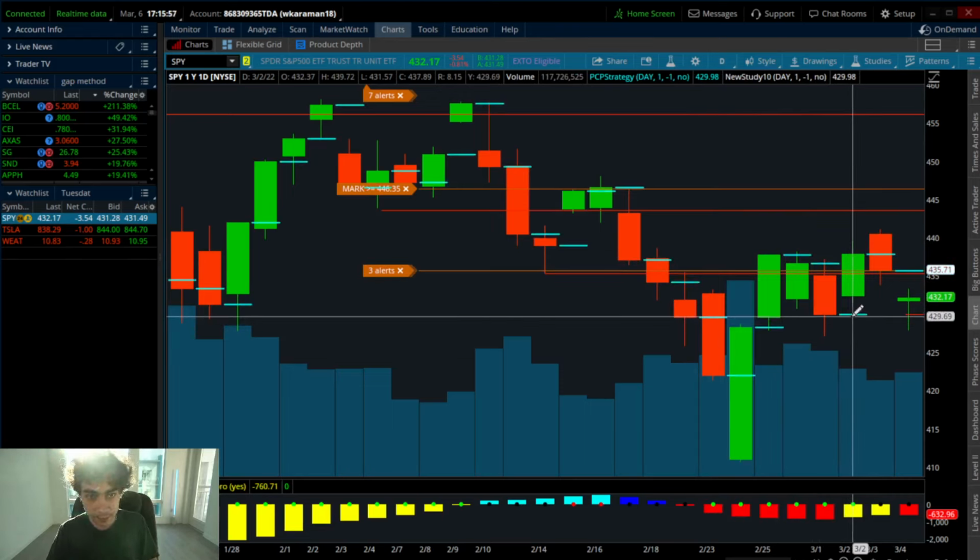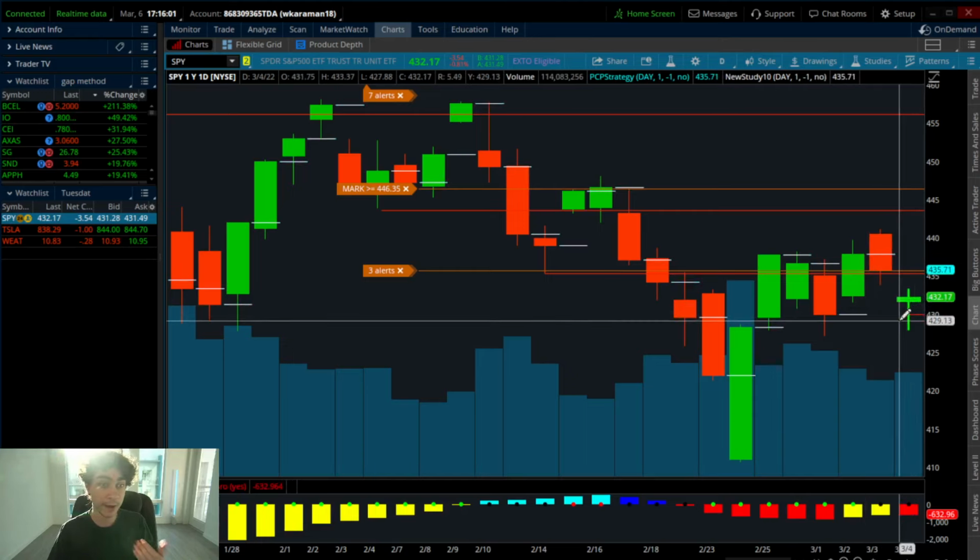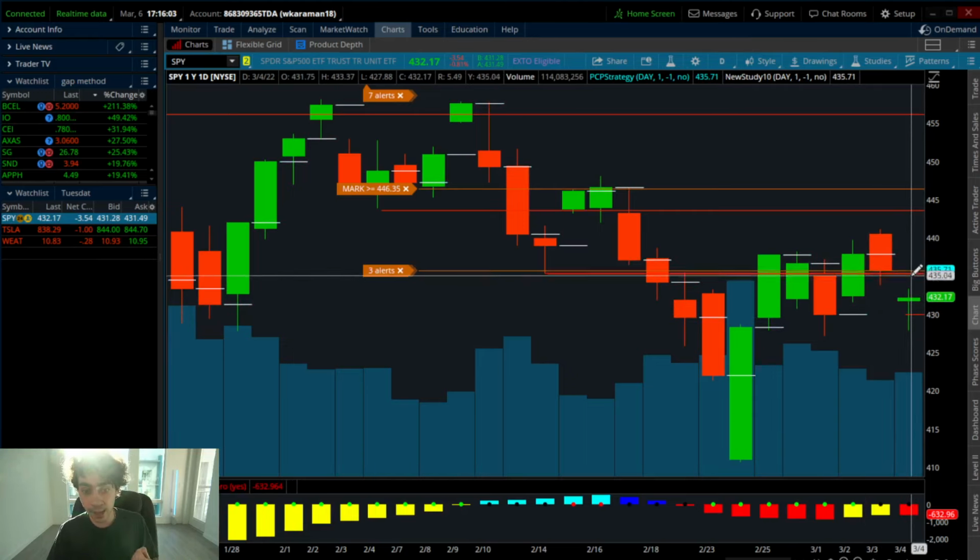And it filled a gap. There was a gap to fill at 430. It had its gap close reversal. You could see once the gap filled, it started reacting as a reversal. Now there's a new gap that's waiting to fill at 435.71.